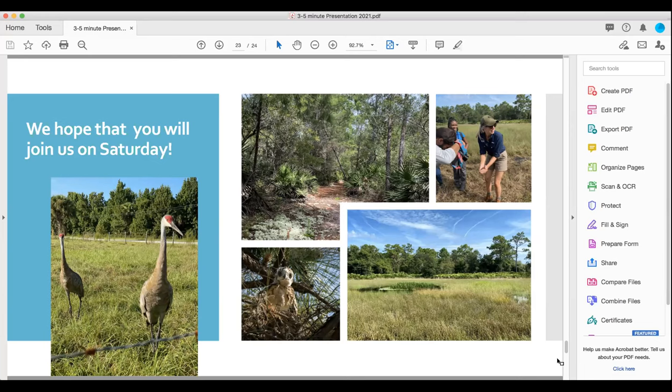Actually, there is a question from Peter. He's asking, is there an eBird hotspot for the Dee Ranch Preserve? And he says, if not, we should make one before the event. We definitely should, because I don't think we do have one. Very good recommendation. Thank you.